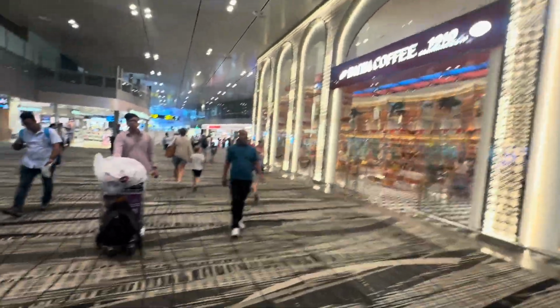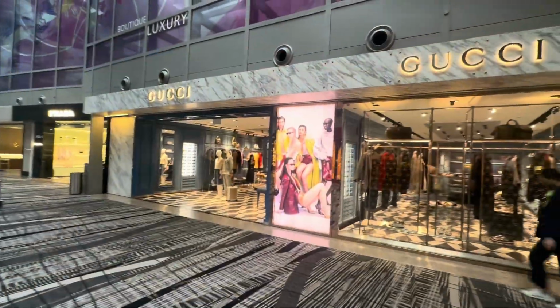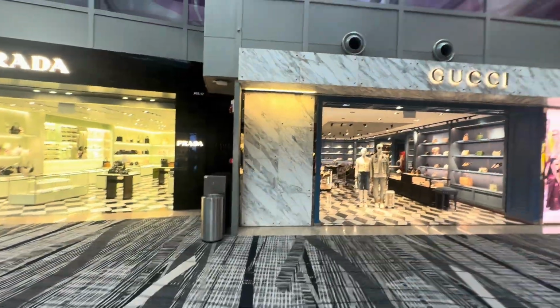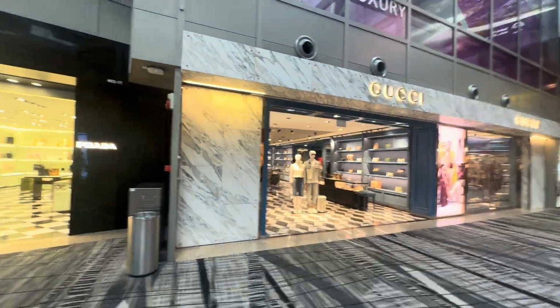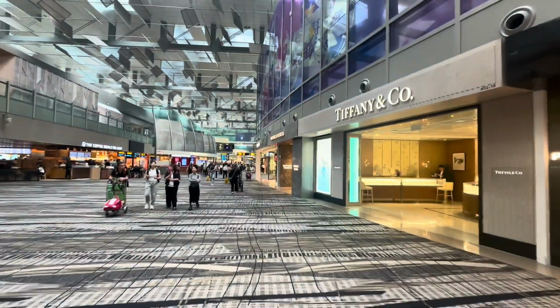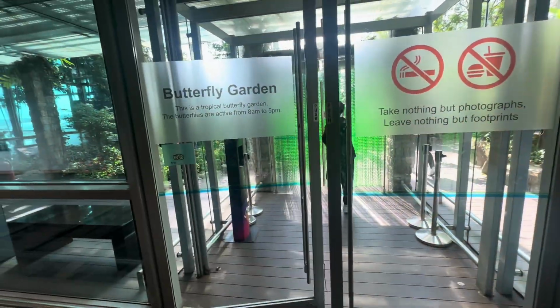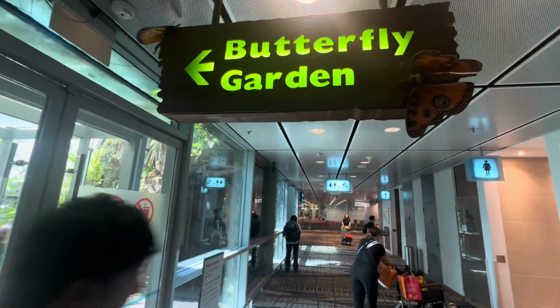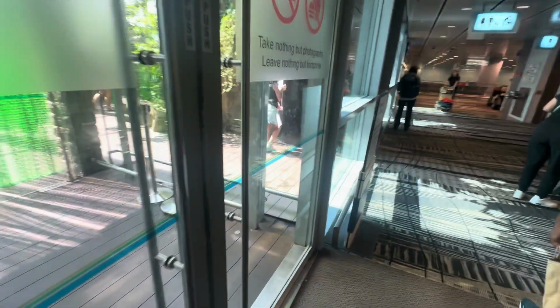Again you will find a plethora of shops and international brands as well as luxury brands like Gucci, Prada and Tiffany and Company. Just arrived at the Butterfly Garden. It is situated one level up in T3. It's a free entry, so anybody can visit.